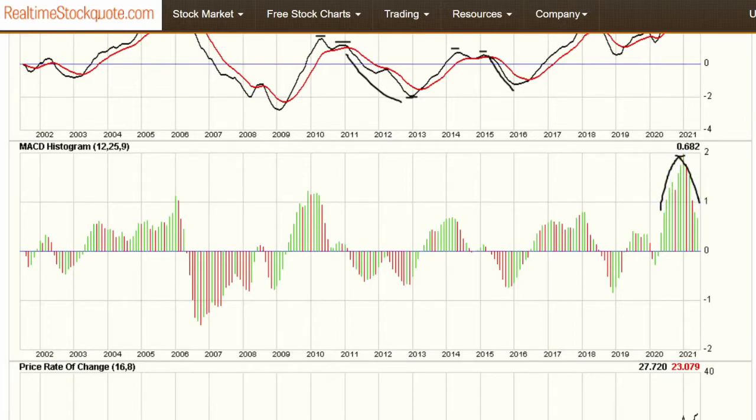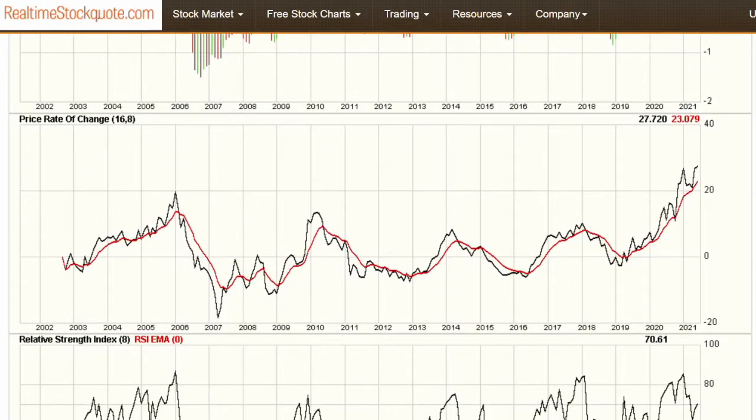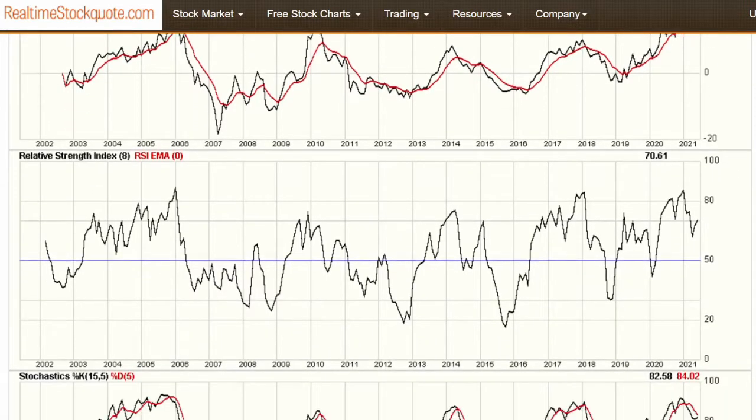It's losing strength. Into the price rate of change, don't really see much, but you can tell that, look, at this level here, it hasn't been this high for the 20-year period going all the way back there to 2001. So what are the odds that it's going to continue on? It may. That's a possibility, but I don't think that's the probability.